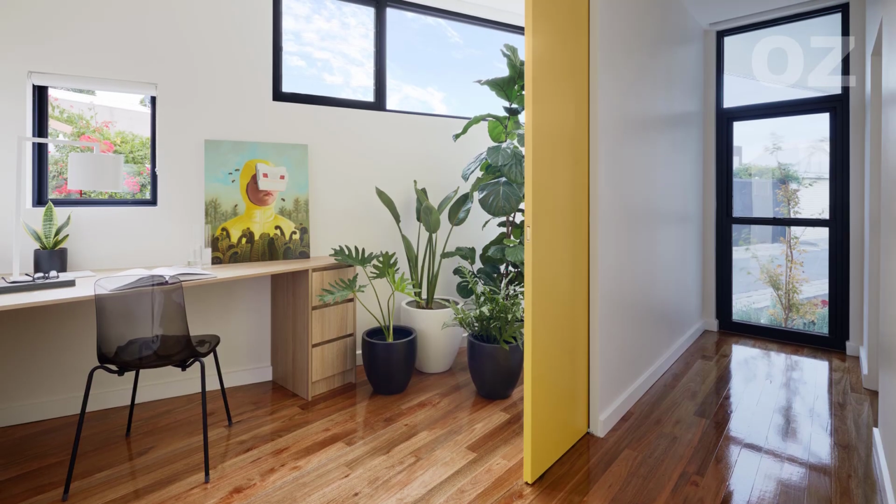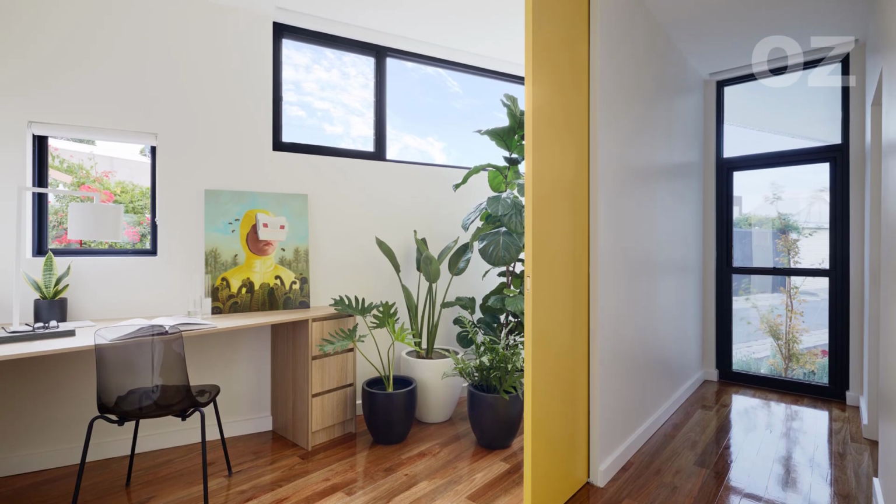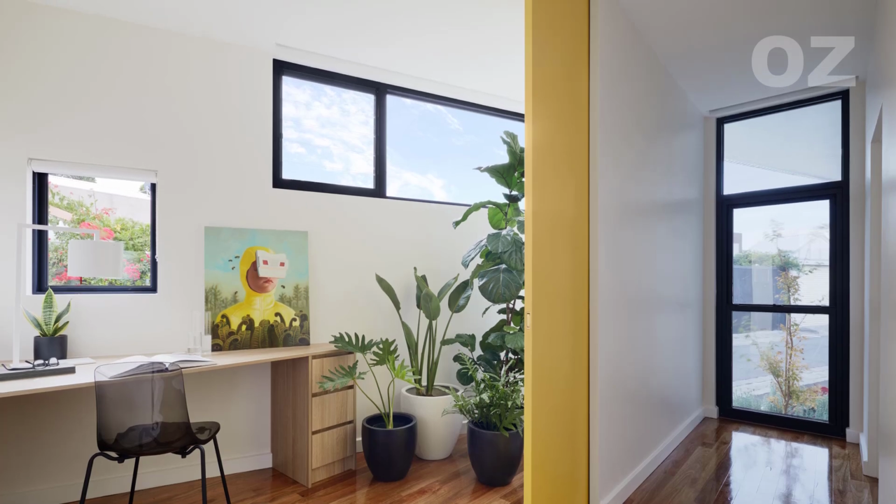They realized a typical ground-level extension would be stifled by the narrow, awkward site, especially with the messy cluster of existing rear lean-tos they were replacing.